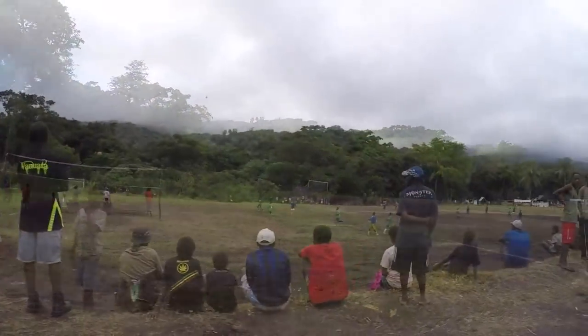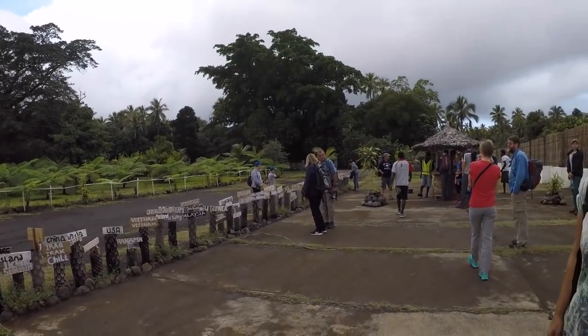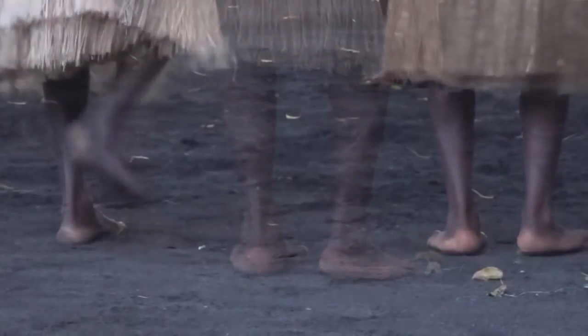What do you do the day before climbing a volcano? You watch Dante's Peak, of course. We headed out on a very bumpy one-hour trip in the back of a ute off to see the volcano. After arriving and paying our fee, we were greeted with a ceremonial dance.